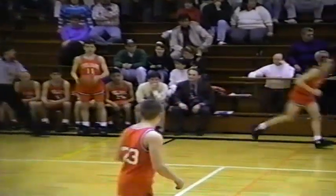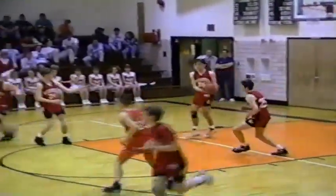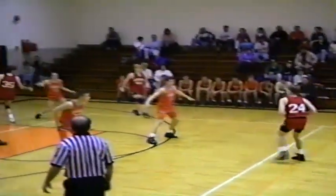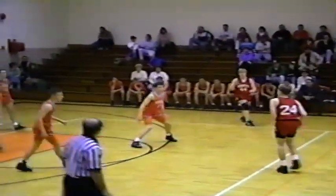Trojans, both the varsity and junior varsity, won up at West Snyder a few weeks ago, I believe. Here's Shadle from the side for two, no good. And could be one of those nights when everybody gets a chance to play. We'll see. I have no names tonight for the junior varsity of West Snyder. Varsity names, of course, we have.